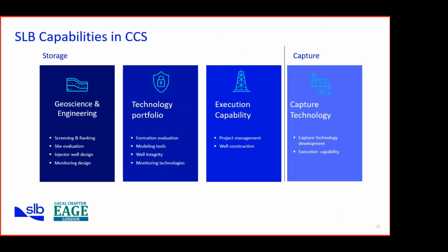As well as storage, we're actually involved in the capture side of things as well, with SLB Capturi. We currently have multiple sites where we have operational capture plants, and these are in Denmark, in Norway, and we recently were commissioned for capture of 800,000 tons per year in a project in the US. So this is for post-combustion capture using amines, and we have it at multiple different scales. It's a modular solution, so it can be applied from anywhere from tens of thousands of tons up to 1 million tons per year.